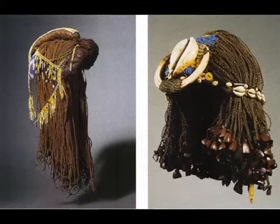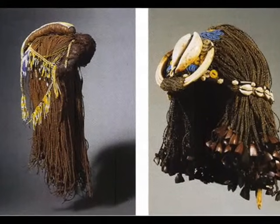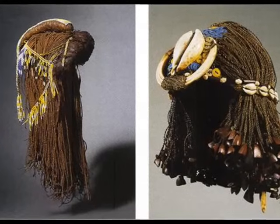Wigs were also a first discovery in ancient Egypt. They were made out of a braid set with beeswax for the people to wear upon their heads when they would shave their hair off for the hot summers.